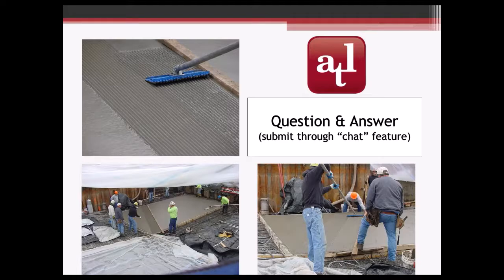Can concrete experience one freeze-thaw cycle and not lose much strength? Yes, provided it has a minimum strength of 500 psi prior to that one freeze-thaw cycle. To be durable for additional freeze-thaw cycles requires additional strength.